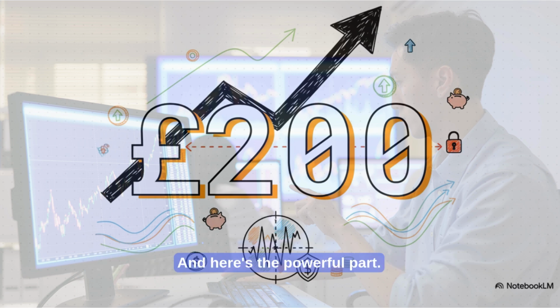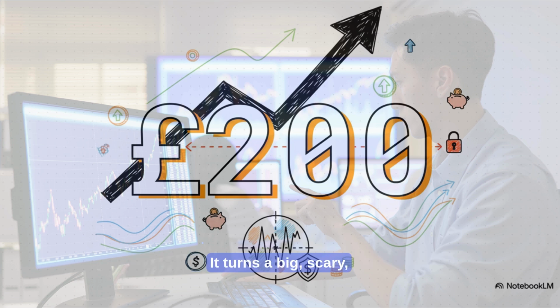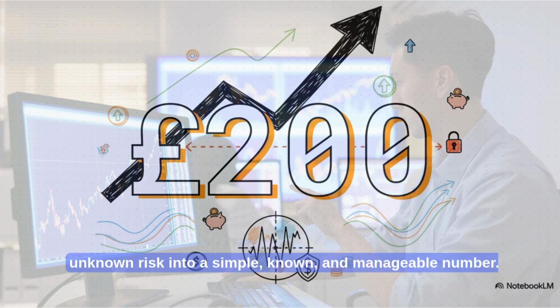And here's the powerful part. Before the trade even starts, we know the absolute most we can possibly lose. That's the magic of a stop loss. It turns a big, scary, unknown risk into a simple, known, and manageable number.